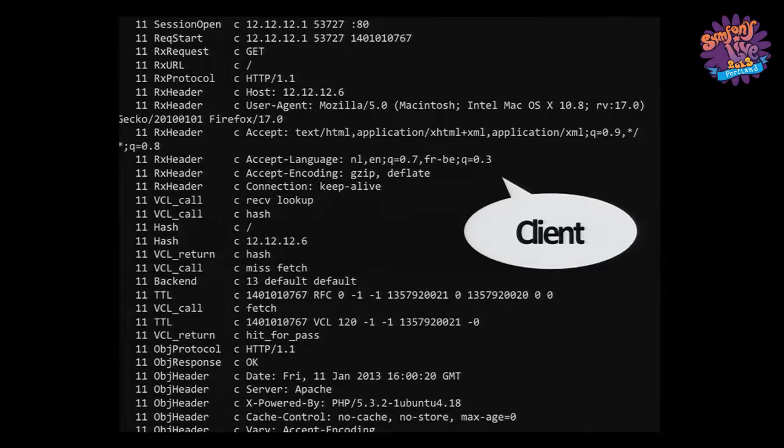I did it with my MacBook, and I think I did it via Firefox or so. I'm not exactly sure. And then you see my accept headers. And then a bit later, you see the VCL call piece. And it says, I received it, it is cacheable, and I will look it up in cache. Still with me on this one, yeah? You will look it up in cache.